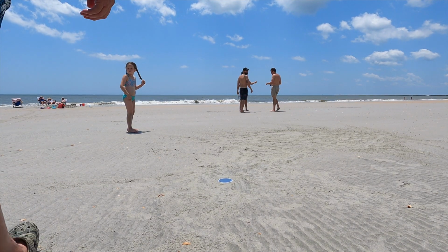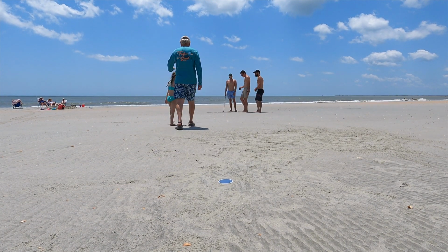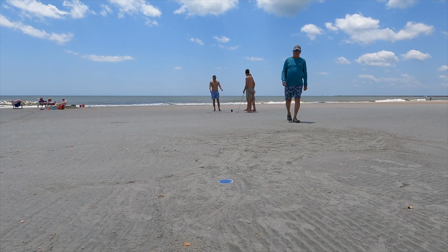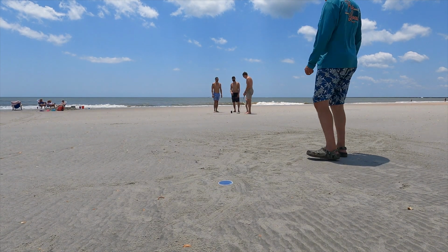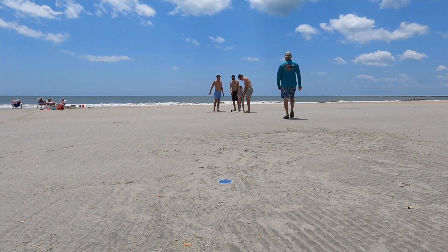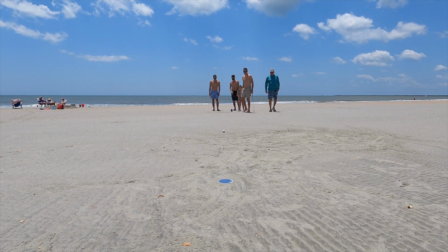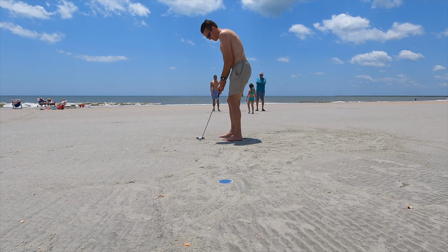Now here we're out on the beach, and we play all kind of beach games, bocce ball, football, baseball, everything. But here we're playing putt-putt, and all we do is we take a solo cup, bury it in the sand, as you can see. And actually on the hard sand, this was wet before, it actually makes a great putting surface. Now here is my oldest son. He's putting just a little bit short, but he makes a good comeback here.